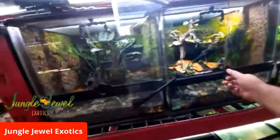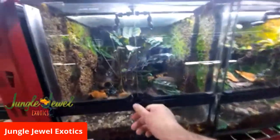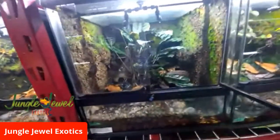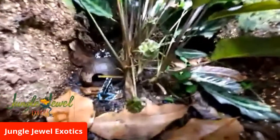And in the wild, there's people doing studies right now with natural hybridization, especially in the Ranitomea species. There's lots of that going on. So new species are being created with the hybridization, but naturally.